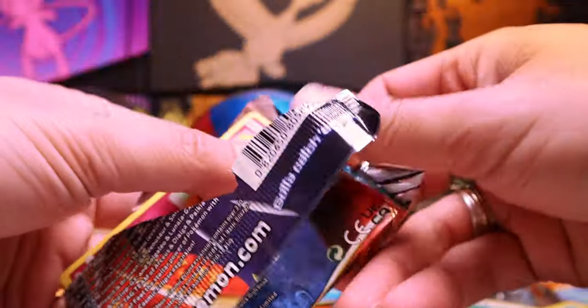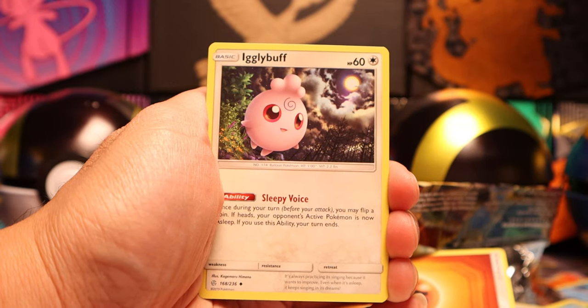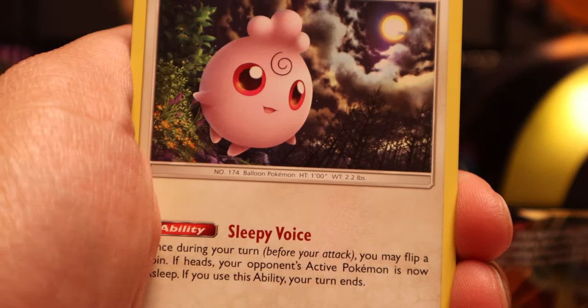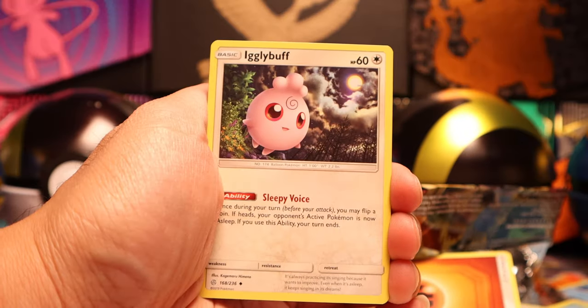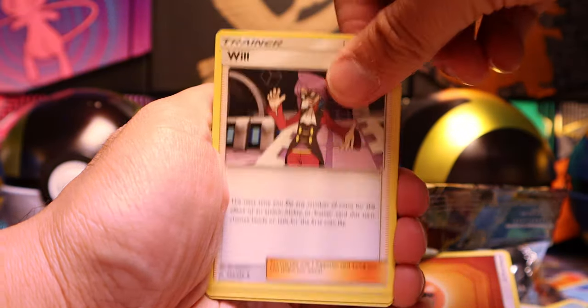Cosmic Eclipse, last pack. Will we get it right? Will we get it good? Will we get anything? Please leave us something good. But wait, 1, 2, 3 different runs. We almost got a mix up. We almost got ahead of ourselves. Slow down. Igglybuff, looking at the moon in that kind of creepy looking forest. The trees look to be burnt to a crisp, but we have a little baby Pokemon sleeping by itself in the forest. Who the fuck are you?